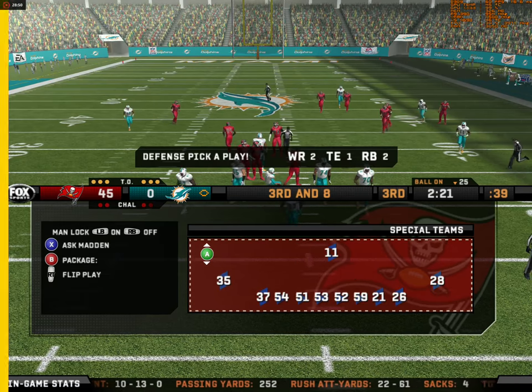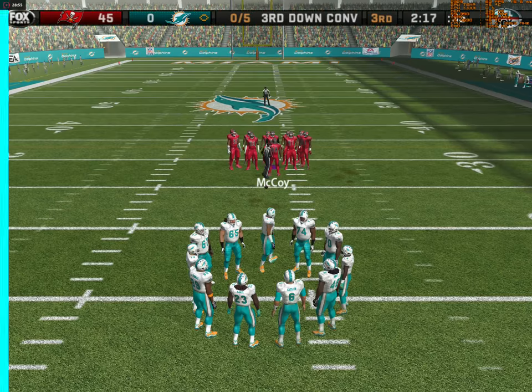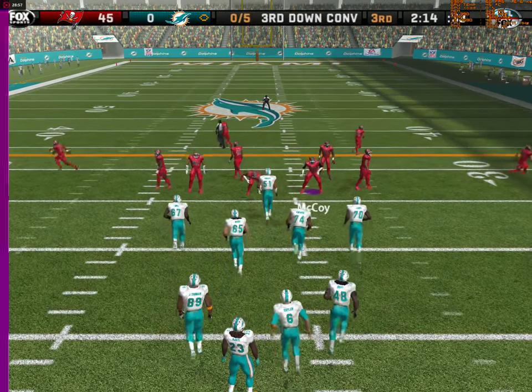The defense is the big reason this team has the lead. They've gotten to the quarterback four times. Ball on their own 25.